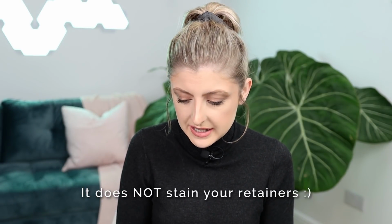This is Steradent. I used this for the first time last night. I'd like to use it more often because it really works, by the way. You just drop your retainers in this stuff. This stuff happens to turn blue. Very cool. And it cleans your teeth.